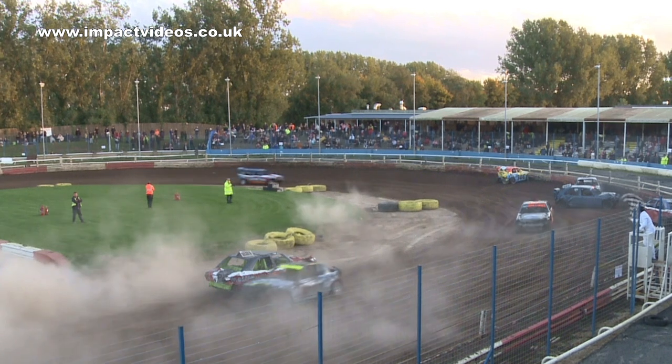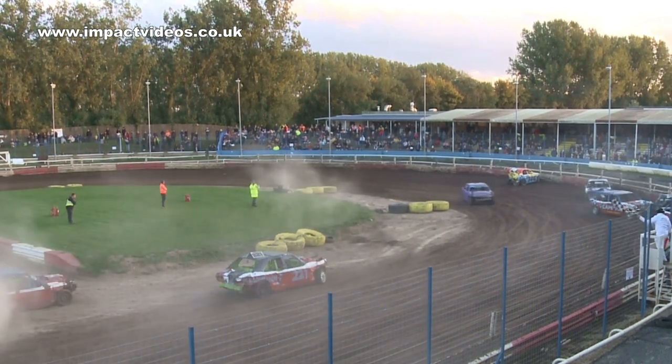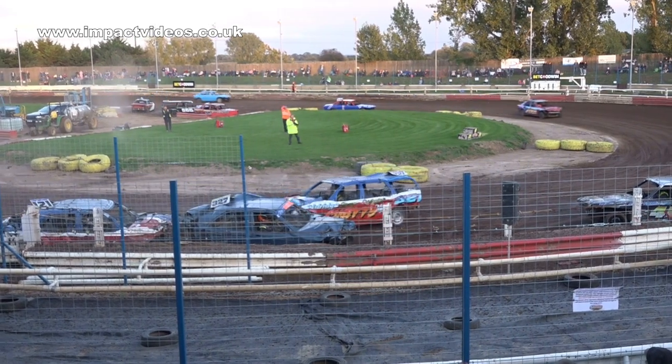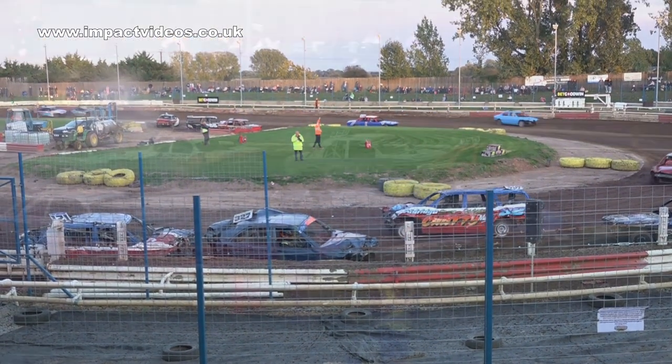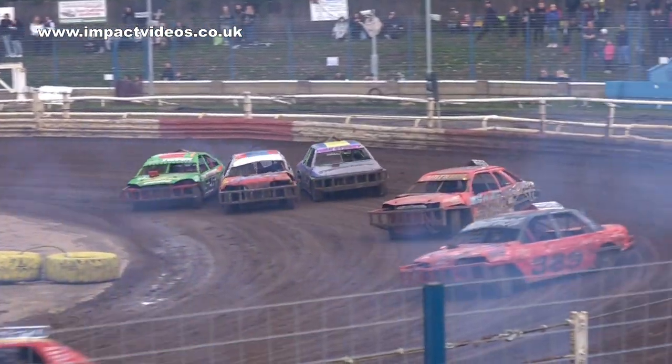So a big finish. Looks like Darren Fendley has taken the win as a crash is still going in down here. Another spinner down there. 3-1-2 has spun around.